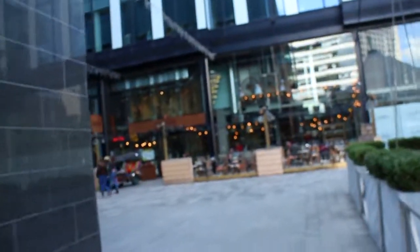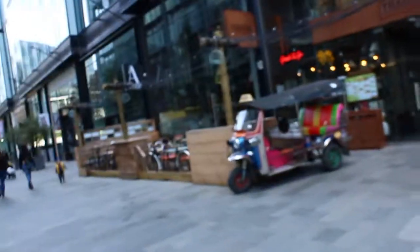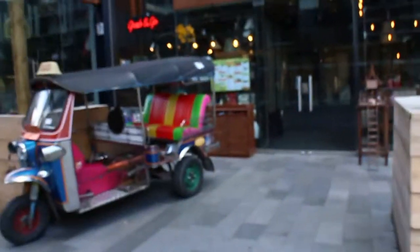And then there's a new Thai place just opened called Tycoon. There's a new place opening on the corner. I don't know when that's happening. But it's Tycoon. Let's have a look at the menu, see what's. Ooh.